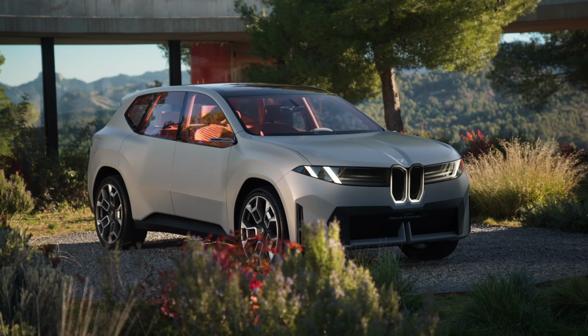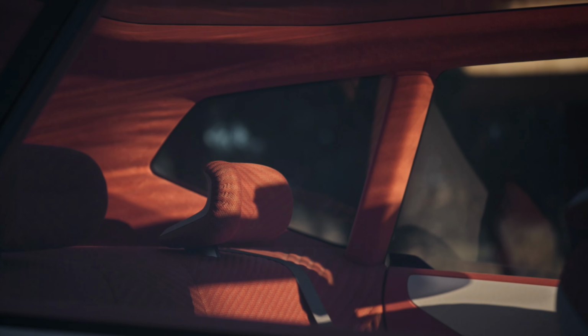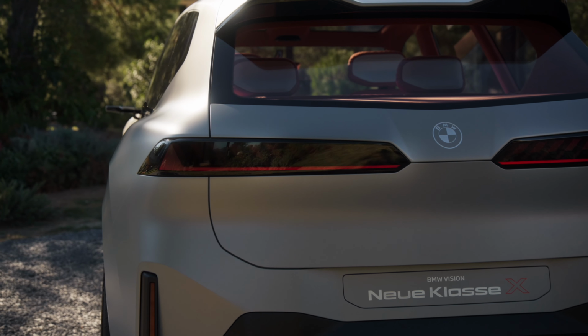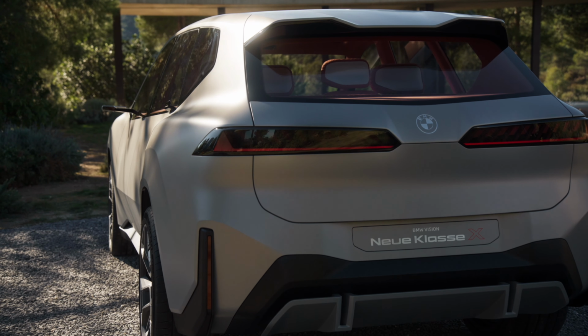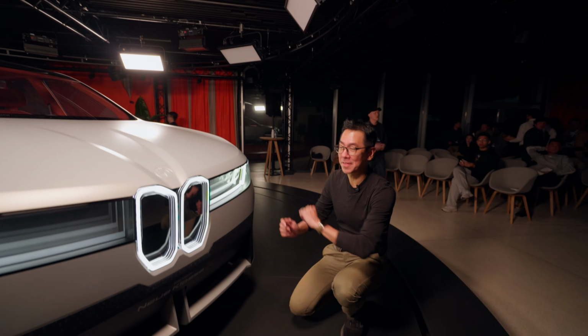The Vision Neue Klasse X is only a concept car, but it hints very strongly at a production car that's due for launch in 2025. That's just next year. Given its size and the fact that it's an SUV, you're probably looking at the next BMW X3 here. But I wonder how much of what we see with the concept car will actually make it into showrooms.